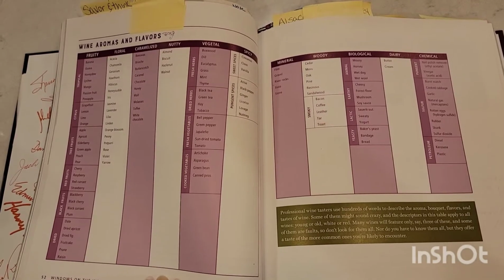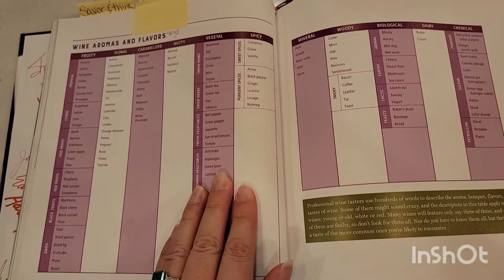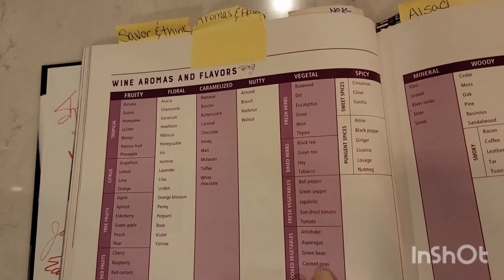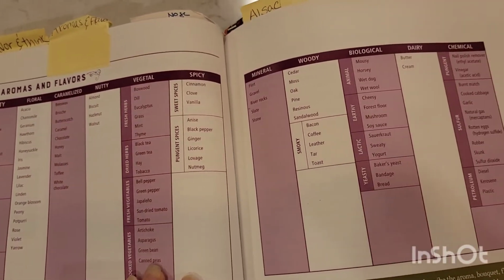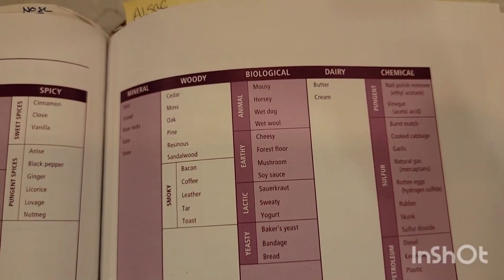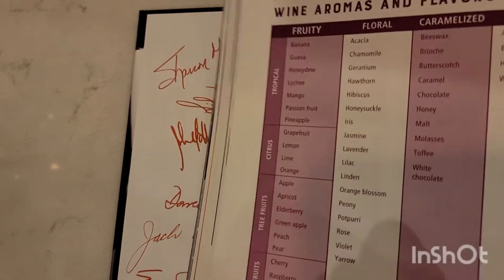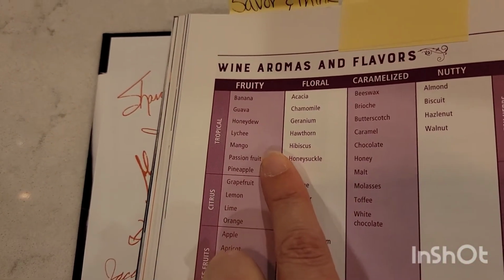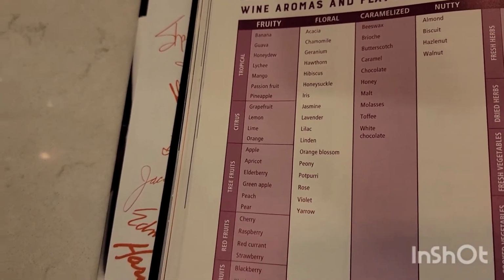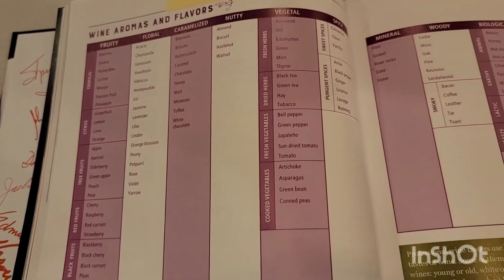One of the great things you can find in this book is a whole list that Kevin has put out called Wine Aromas and Flavors. You can see he's got flavors like fruity, floral, caramelized, nutty, vegetal, spicy, mineral, woody, biological, dairy, and chemical. And he calls out different flavors in each item. Under fruity, which we talked about yesterday, you've got your tropical flavors, like banana, honeydew, mango, pineapple. You've got your citrus notes, tree fruit notes, red fruits, black fruits, and dried. So this is a great place to start when you're trying to look for flavors.